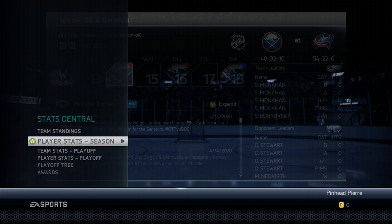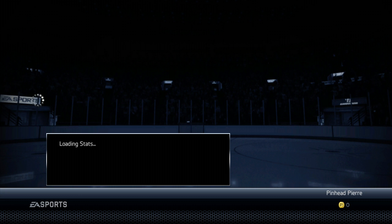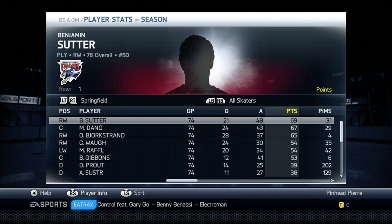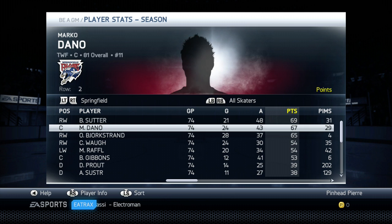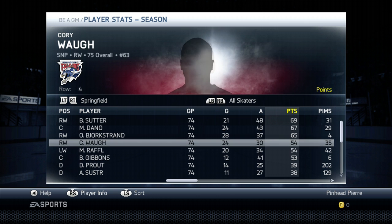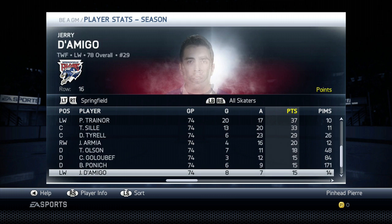Player stats of the season. AHL, we'll start with there. See how Sutter did. How'd he do? I don't even remember his first name. Was it Ben? I think it was Ben. I'm going to go with Ben. So Benjamin Sutter actually is leading our team in points. Wow, in the AHL. So he's going to turn out to be something good, I think. Dano's up there as well. As always, hovering in that 60-point range, right? Bjorkstrand, wow, he could jump up. He could be a good trading asset as well. All right.